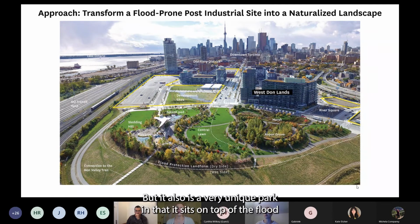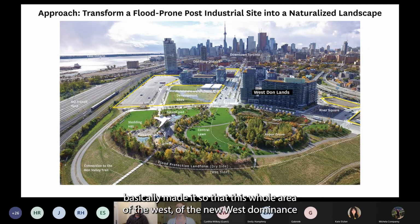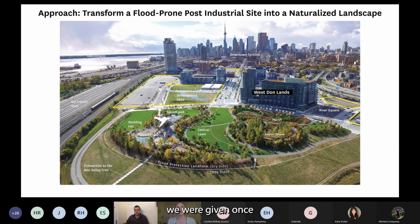But it also is a very unique park in that it sits on top of a flood protection landform, which is a piece of green infrastructure that basically made it so that this whole area of the new West Donlands that was created out of this project could actually happen. It was because of the flood protection landform, and the challenge that we were given once we were hired to design Corktown Common with Waterfront Toronto.